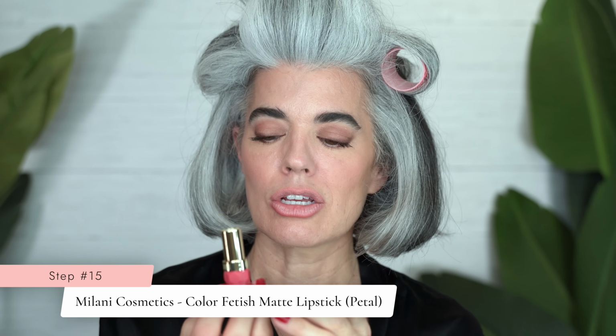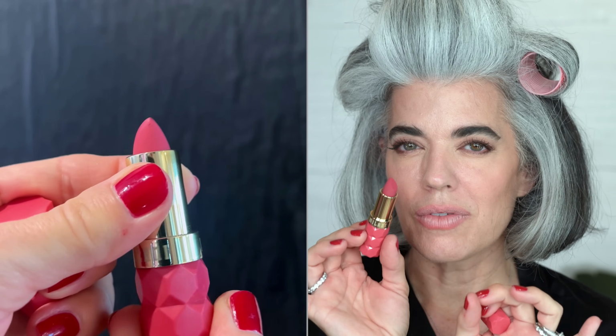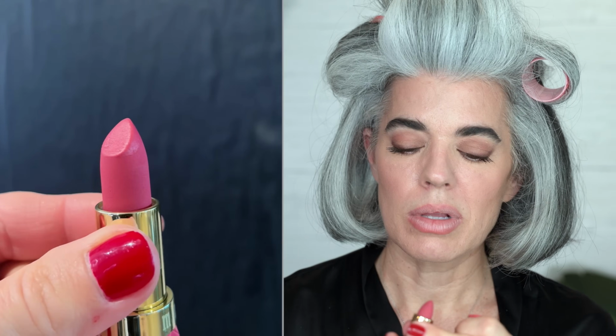This is their lipstick collection that went TikTok viral. So there's all these different colors of flowers. And of course, what did I pick? Petal, you know that I love roses. It's very pretty, it's velvety also. So I'm going to just apply this.